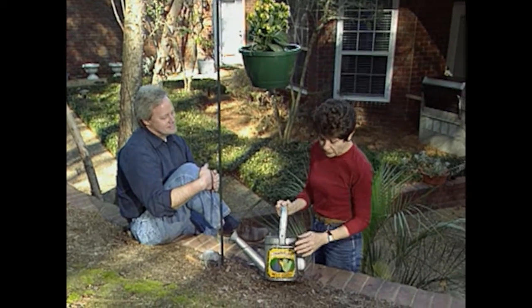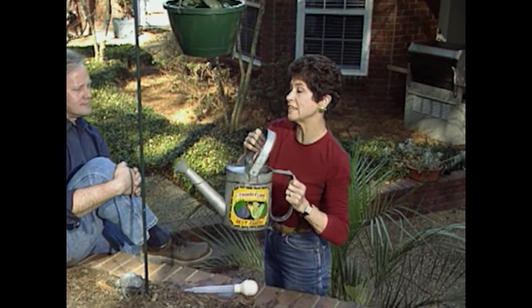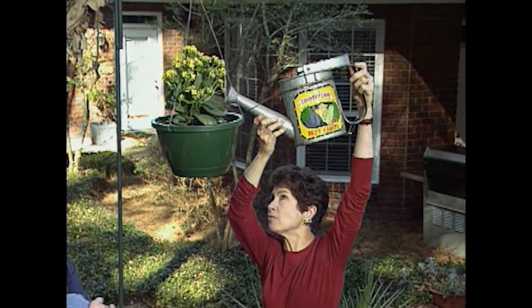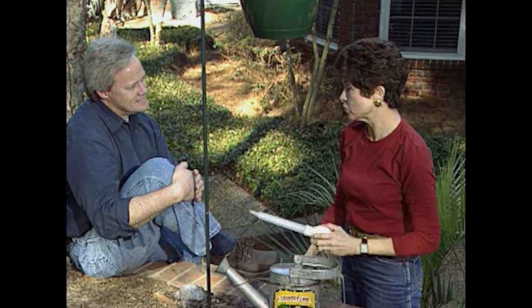And also, I have this really cute little pot here, but my watering can at home is much bigger than this. And if you see, if I try to go up here with this, it is very, very awkward. I run the risk of getting wet, or maybe getting you wet too. I can see that happening. But you know what, Danny? I have a really simple solution.